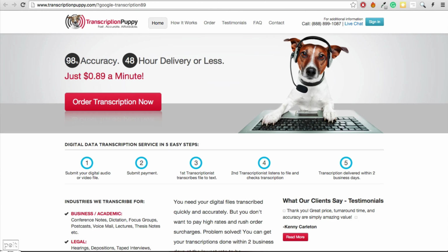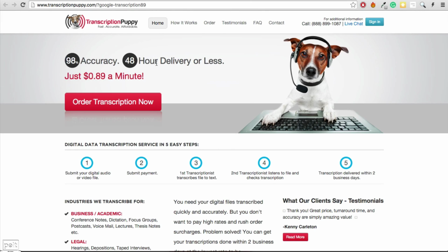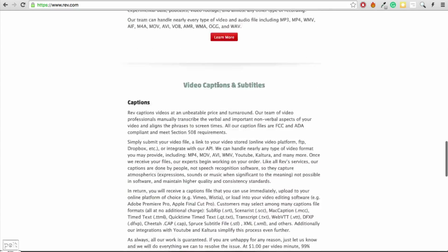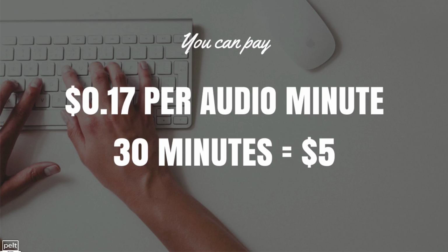Now, I will say that if you are going to go for the cheaper route of 17 cents per audio minute, you will have to sacrifice the time. So with a lot of these services, we can see 48-hour delivery or less. I don't know what the speed is for Rev, but I know that you can pay more money and get it within 24 hours. So if you're going to be paying less, expect that your content will take probably about anywhere from 3 days to a week for your transcription to come through.